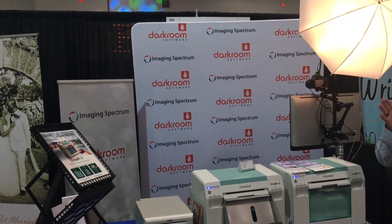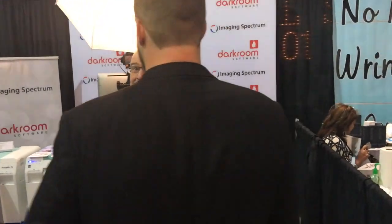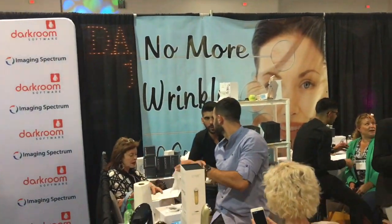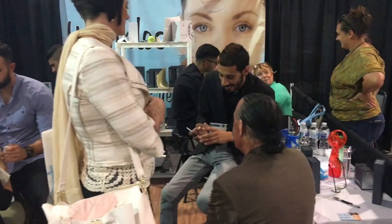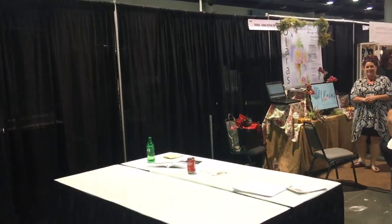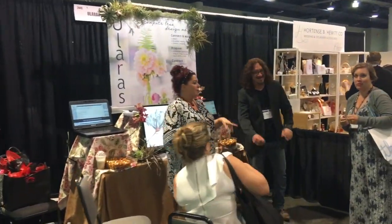ADJ back there was one. There's others here that are. But Imaging Spectrum, Bill there. They can get you your photo booth supplies. Another company, I think this might be No More Wrinkles, might be one of the companies that pops in and is part of the shows when there's an open booth or two. Others.